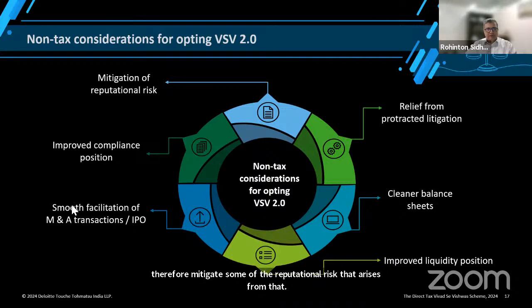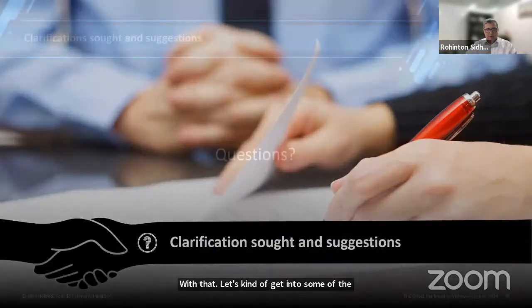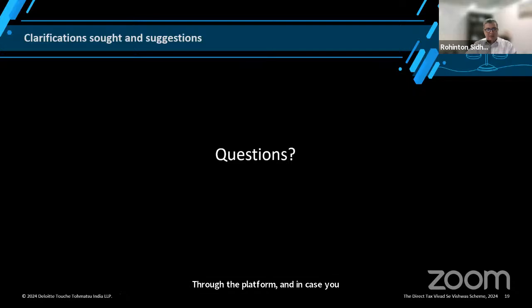With that, let's get into some of the questions that have come to the panel through the platform. In case you have any questions, feel free to address them through the platform. There are a few questions which have already been logged in the system. The first one is a question that was going on in my head as well when Mr. Jindal talked about the fact that instead of having one single form, there would be multiple forms to file. So the question, sir, is that in the case of VSV 2.0, is there a possibility of a provision for partial settlement of the dispute? What I mean by that is to settle some of the grounds and continue to pursue litigation for some other grounds for a particular assessment year. So is that possible, sir?